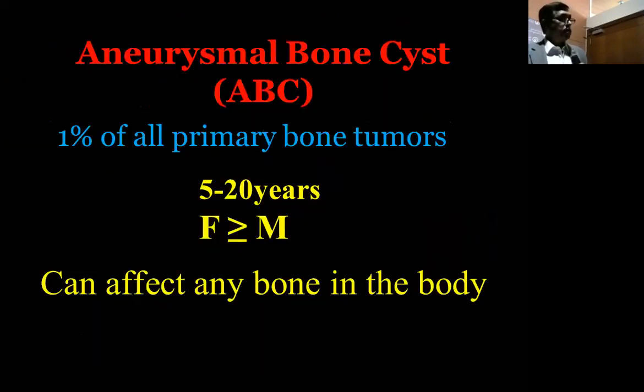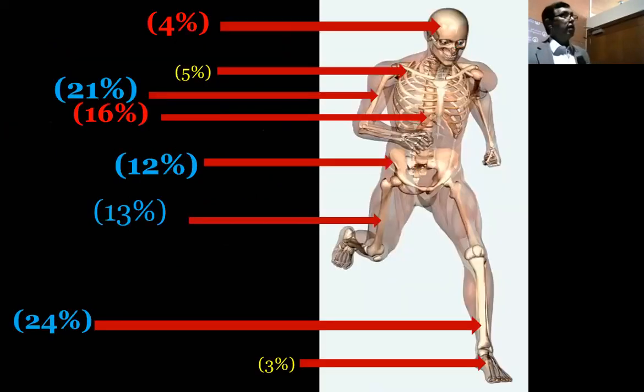It is 1% of all primary bone tumors, young age, females more than males. It can affect any bone. There's no bone which is immune from the ABC. And if you look here, 21%, 13%, they are long bones. Long bones are the commonest: humerus, femur, tibia, pelvis, and then comes the spine, and then comes the head.